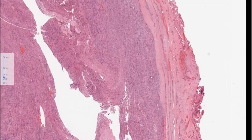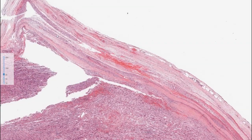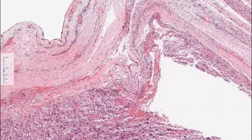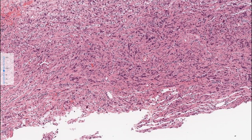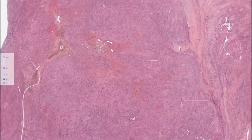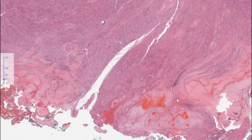Okay, a well-circumscribed tumor here at low power. You can almost argue there's an association with some peripheral nerve fascicles and maybe even a capsule. Some of these areas remind you a bit of schwannomas, as we were seeing. Capsule. Hyalinized vessels, low power.